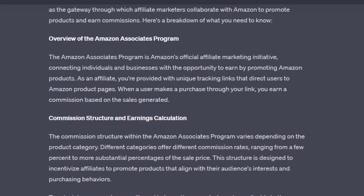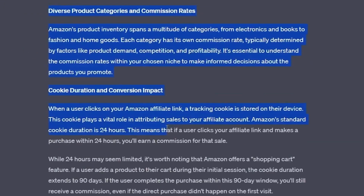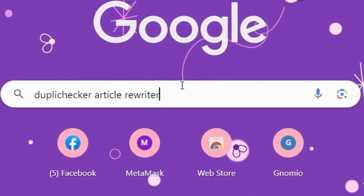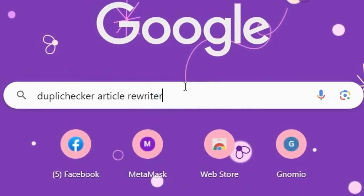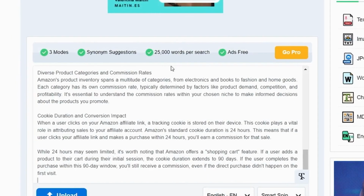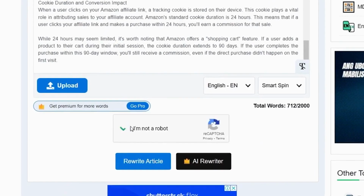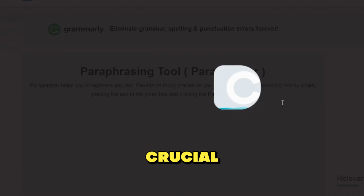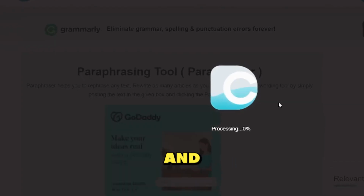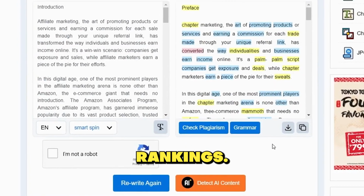Now that your blog is fully crafted with ChatGPT's help, let's give it a boost for better Google rankings. Copy all the content you've generated so far, head over to Google, and search for DupliChecker Article Rewriter. Click on the first website that appears, paste the content into the provided text field, complete the I'm not a robot verification, and click on Rewrite Article. This step is crucial to ensure your blog remains unique and free from duplicate content, which can impact your search engine rankings.